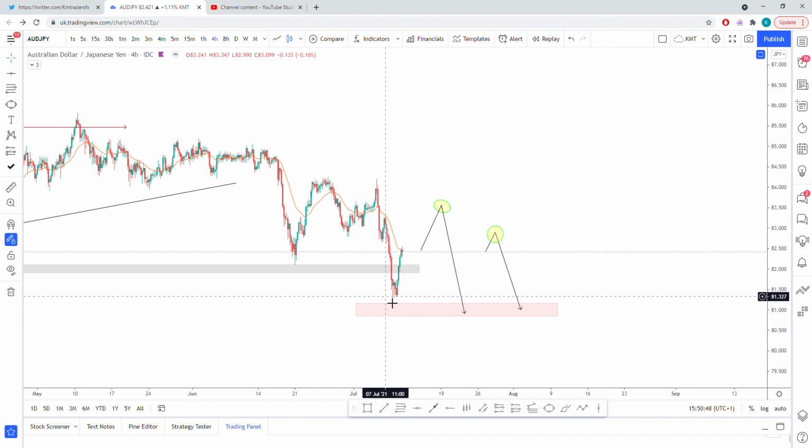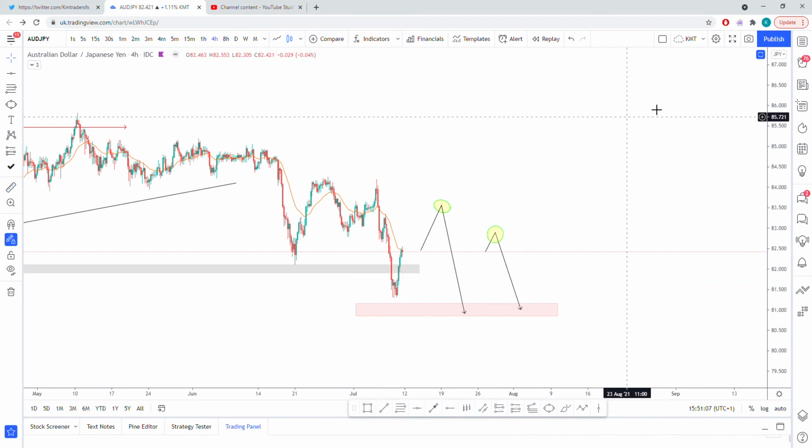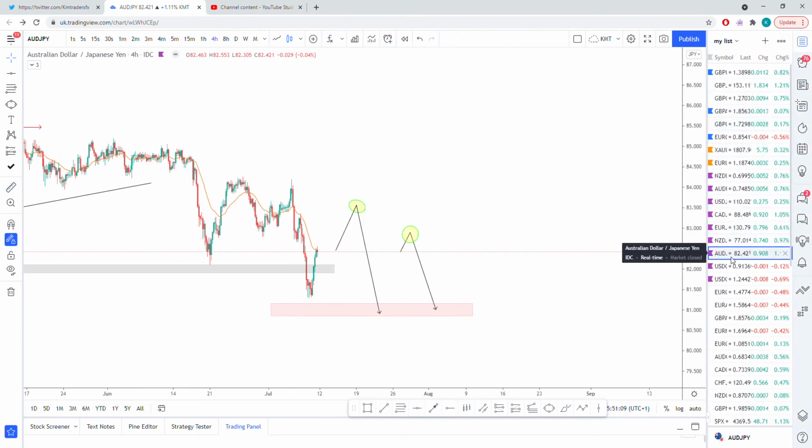So we're looking for either a short term push up a little bit higher and then a drop off, or we'll get price to make its way up and then drop off. So either way, we're still waiting for a good amount of reward, and we're looking to go into 81, so a good 130 odd pips. And obviously the higher it goes, the more pips it has potential towards the downside and more profits.